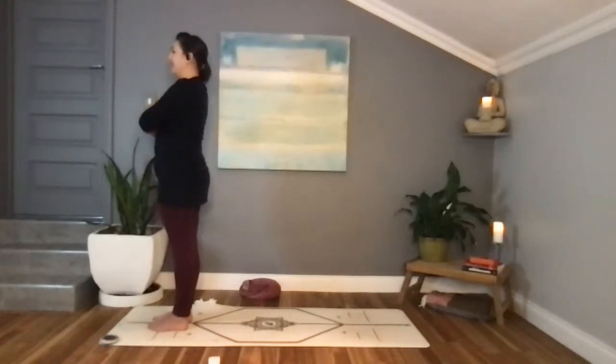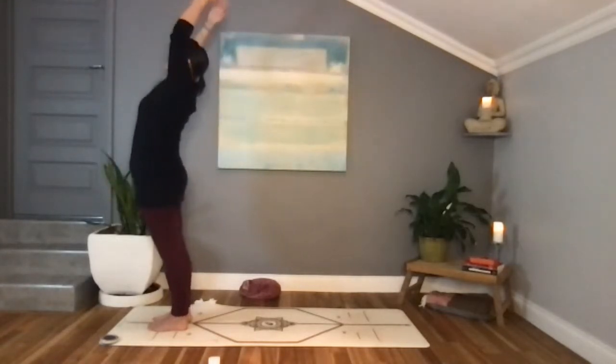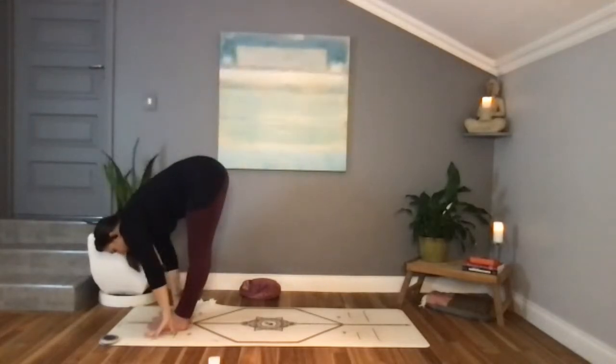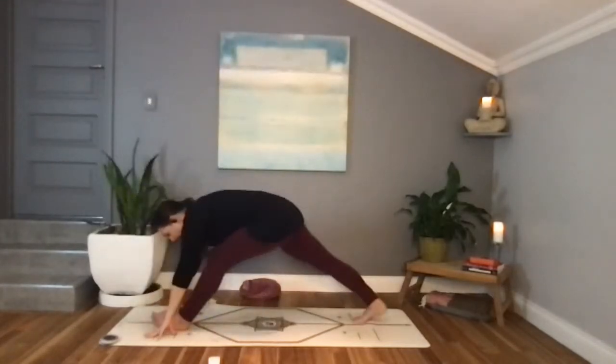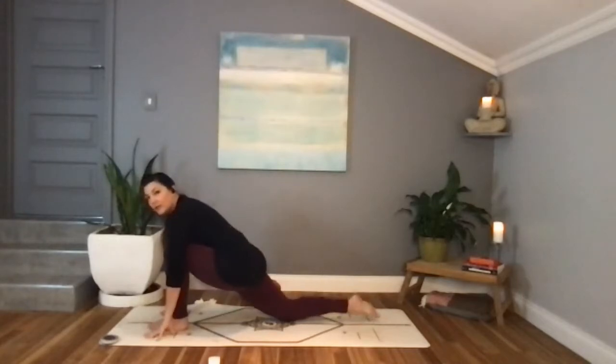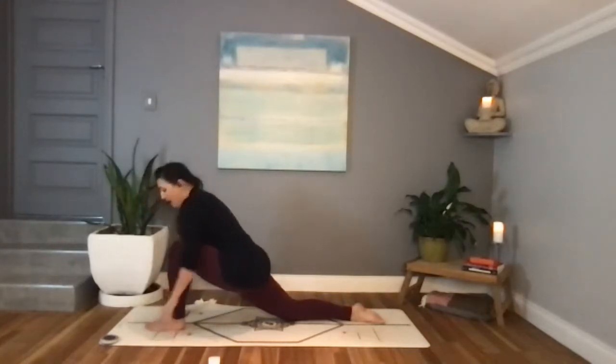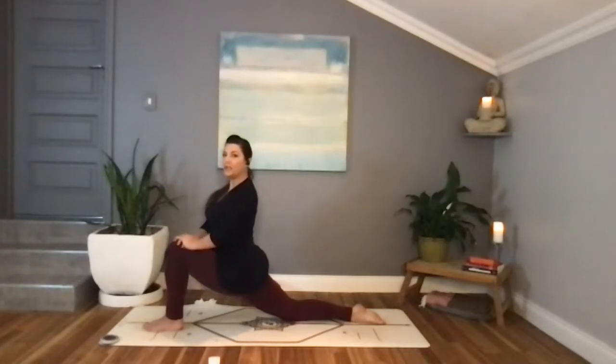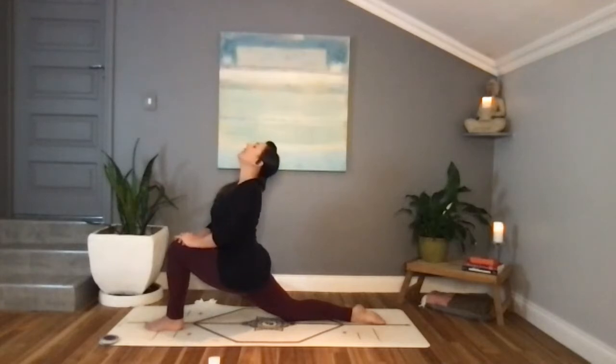Exhale, palms together. Inhale, reach up, arch back. And exhale, palms to the mat. Right leg back. Drop the right knee to the floor. Bring your chest up. Lean your hands on your knee and let your hips just sink all the way down as deeply as they can go.